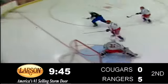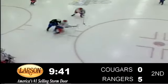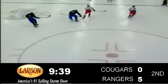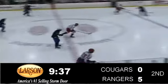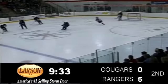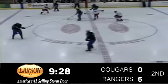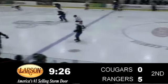Shot on by Berkla, deflected in front, almost went in. Saved by Robotham. Here's Berkla looking to get it. Stolen by Lehman. Here comes Lehman. Lehman over to Scott. Scott brings it in. Broken up by Kumpf. Here comes Huff. Huff looking to move it ahead. It's back to Kumpf.